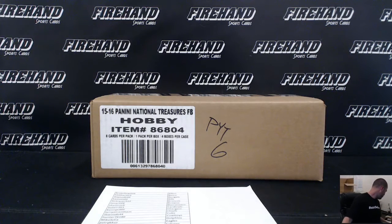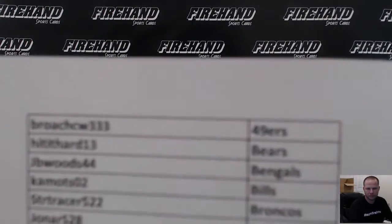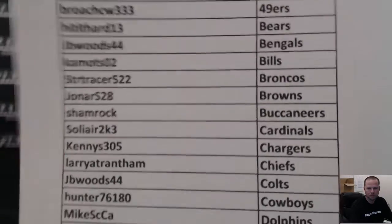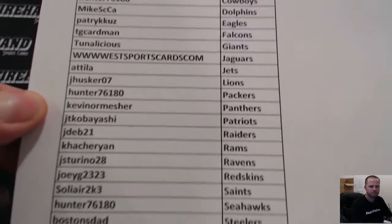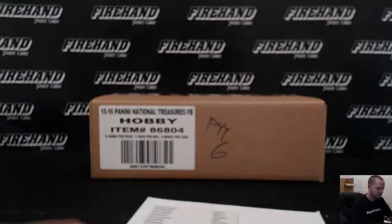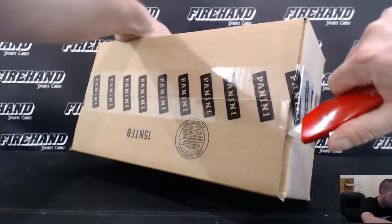National Treasures Football 2015, pick your team, case number 6. Here's your teams. Good luck, everybody, and thanks for joining.